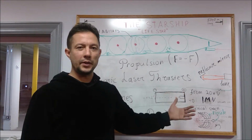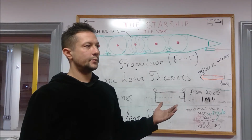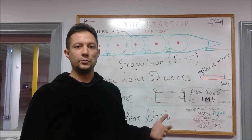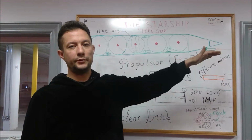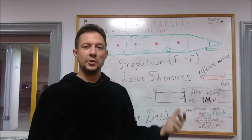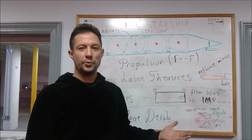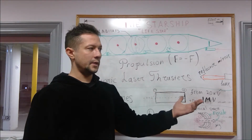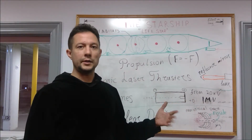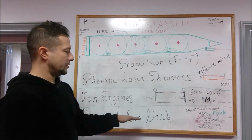This is enough to propel ions or small particles to speeds very close to the speed of light, which is necessary to propel the Starship itself to some fraction of the speed of light, approximately 30% or 0.3 C, to reach the next star within 120 years. And the third one is direct nuclear drive.